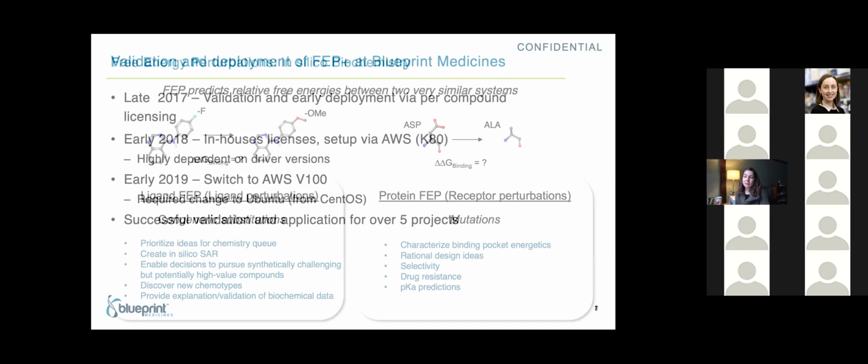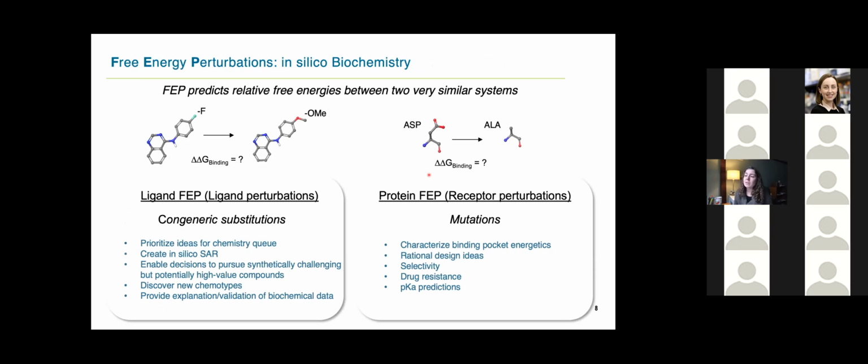And typically we use ligand FEP to prioritize ideas for chemistry, for the synthesis queue, or sometimes we just go through multiple rounds of designs and create some in silico SAR to increase confidence on particularly synthetically challenging targets that could potentially provide high value. And occasionally we explore protein FEP as well.